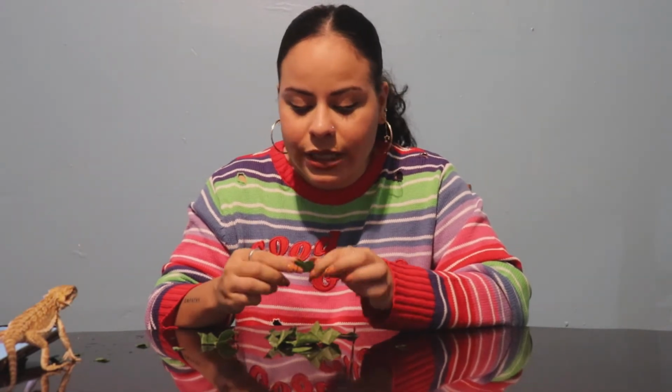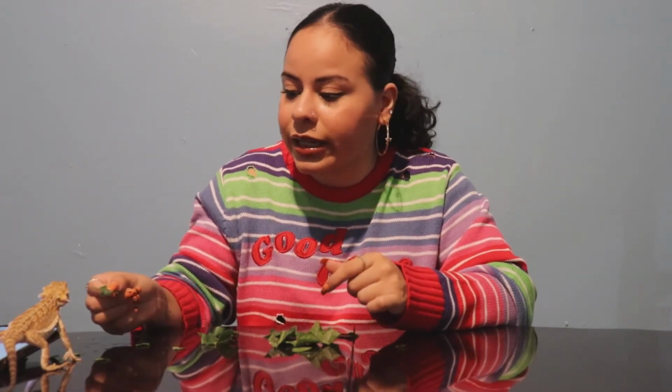So if your bearded dragon isn't eating the first couple of days, don't worry about it. That's not a reason to go and run and take them to the vet. You did that? Shut up. I know, I'm telling them I did that. That's not a reason to worry and get anxious because they're getting used to their habitat.